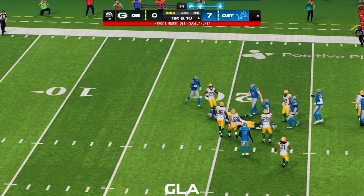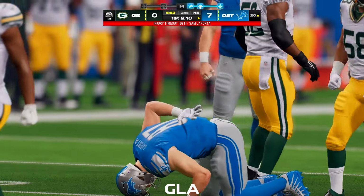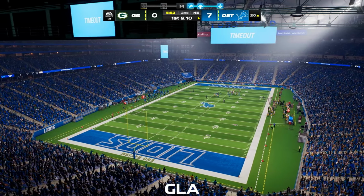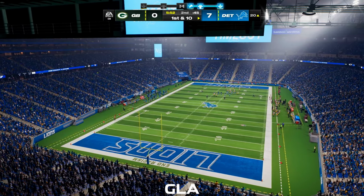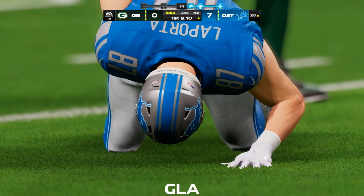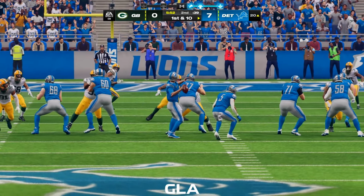Pass taken in by his big tight end. And he is going to have a Lions first down as they're able to get the 3rd down conversion. Now I think we're going to get a timeout here. Yes, a timeout here as it looks like we've got a Lion that's shaken up. The medical staff will attend to him, and we will step aside.